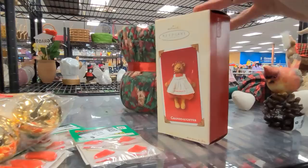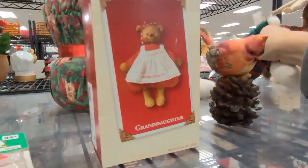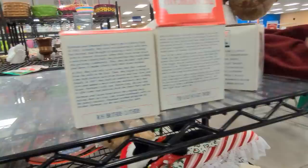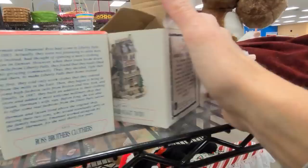Here is a cardinal on a pine cone. That's a resin piece. And this is a little cat in a plaid suit. So cute. I'll take these two. There we go. Here are some resin houses. Let's have a look. I'm not ever so thrilled with that quality, so we'll leave those.